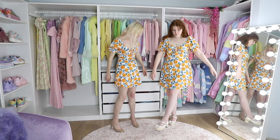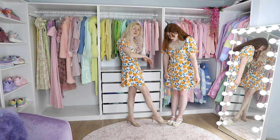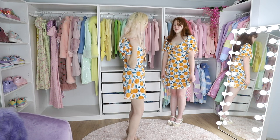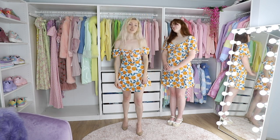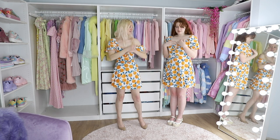Looks really cute with those shoes. I've got pointy shoes on, but I think that rounded toe, it's very sweet. Yeah. It really suits it. I did play around with off the shoulder while I was trying it on. But in this situation, nope. Don't like it as much. Nope. Yeah, I like this neckline.